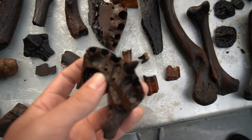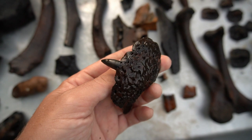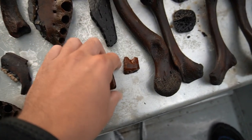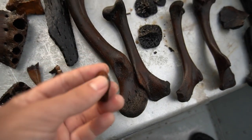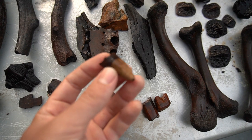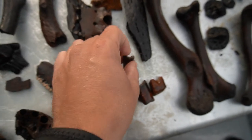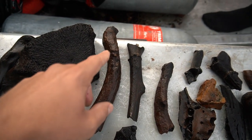He got an incredible piece of alligator jaw with the tooth still in it. And that is super, super nice. He got a giant ground sloth tooth right there. Very cool fossil. A little horse tooth as well. And a very, very nice colored alligator tooth right there. Really, really nice one.